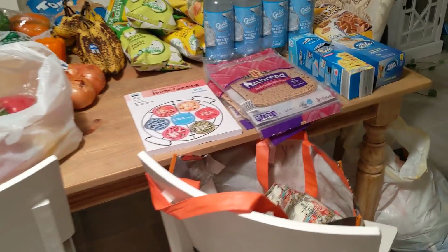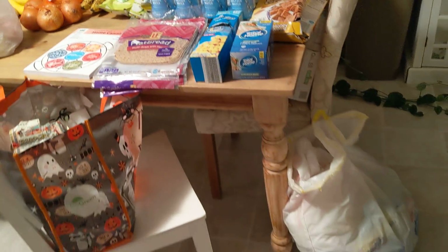So I think that's all. I think that's it. That's my haul for the day. Nothing crazy, but definitely some good usable things.